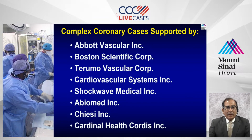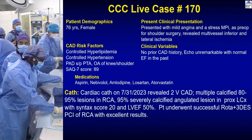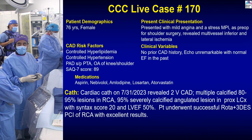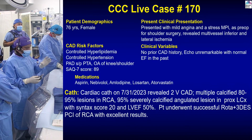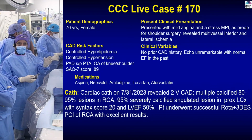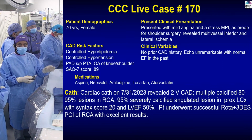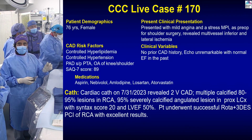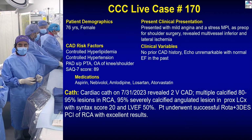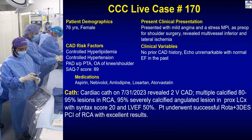Beautiful. Now, while we are getting this case, let's go through our usual presentation, same disclosures. This is case number 170, a 76-year-old female who presented with mild angina and a stress test done as a pre-op for shoulder surgery. The patient has bad osteoarthritis of the knee and shoulder, had a few surgeries, and the SAQ score was 89, just mild symptoms, but a strongly positive stress MPI with multivessel ischemia, a normal ejection fraction and good medical therapy. Cardiac cath revealed two vessel disease, multiple calcific lesions over the RCA, and an angulated circumflex, which we are going to show, with a SYNTAX score of 20 and EF of 50%.